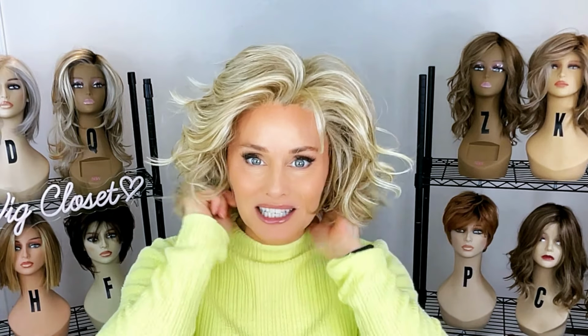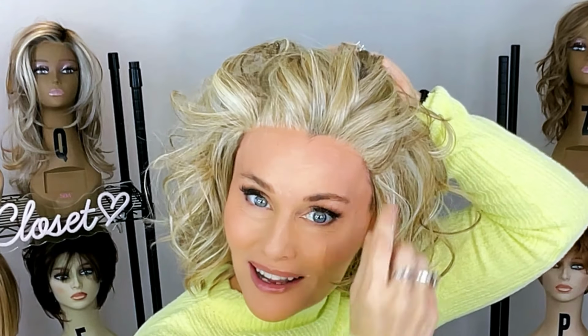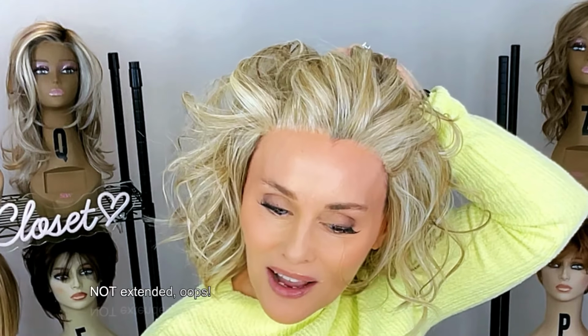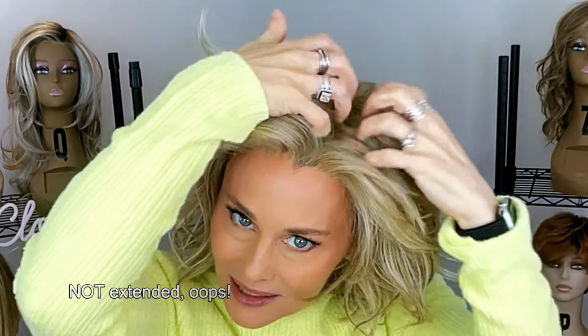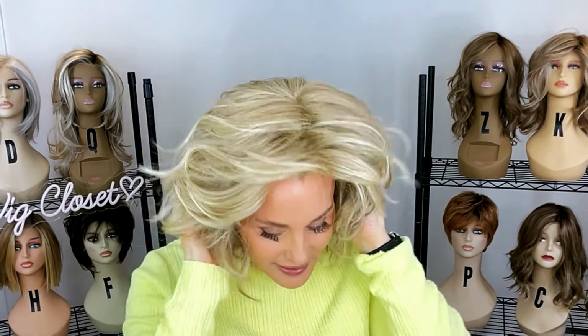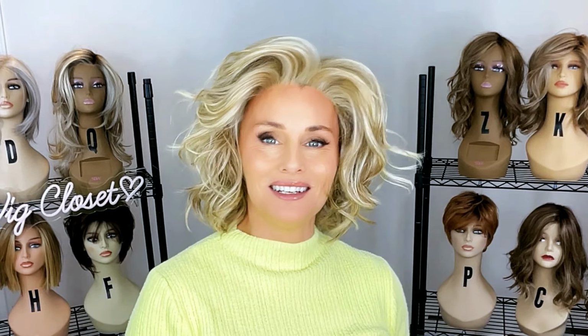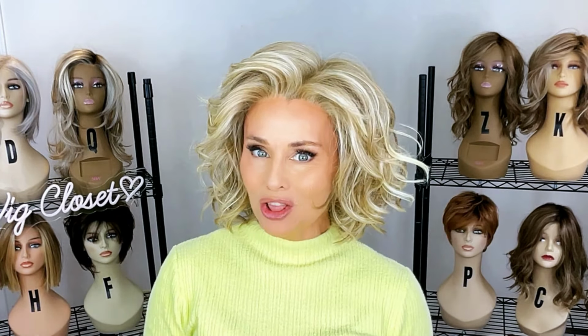So let's get up close on the lace front for this RH1488. The lace features are exquisite. Estetica, I always feel like, does a nice lace front. It's a temple to temple extended lace front. Left mono part. You should be able to see through to the illusion of scalp against all of those monofilament features. That gives it a nice natural look.